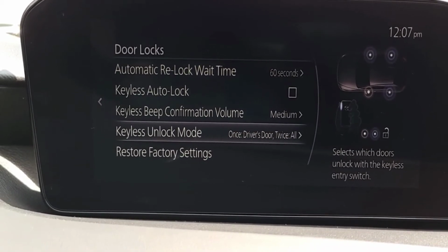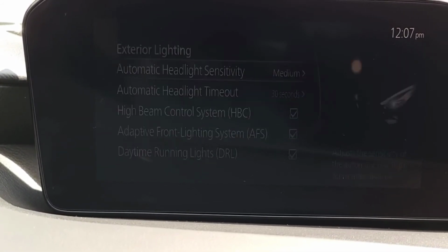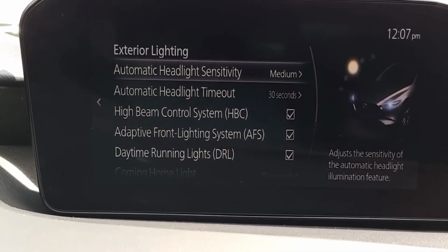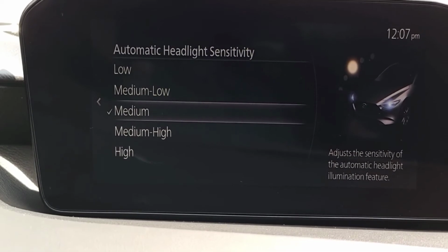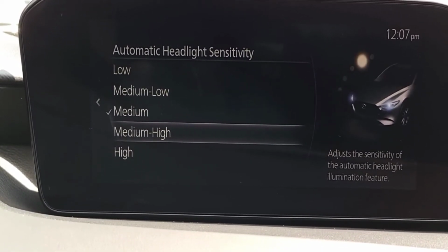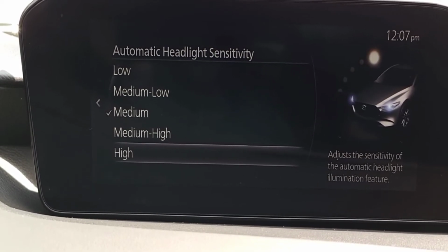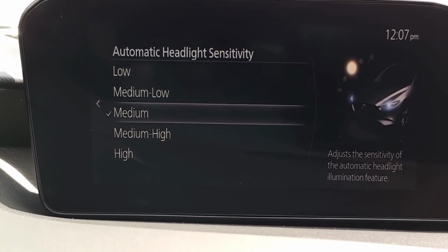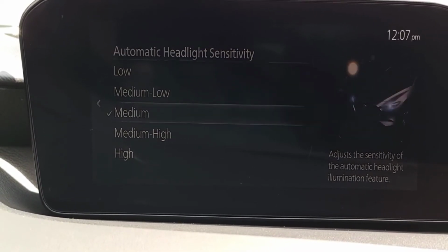You can also adjust your keyless unlock mode. Once unlocks the driver's door, twice unlocks all doors. You can adjust it to where once unlocks all doors. You can also adjust your exterior lighting. So you can adjust your headlight sensitivity. Not sure how much difference each one of these makes, but medium is the default.